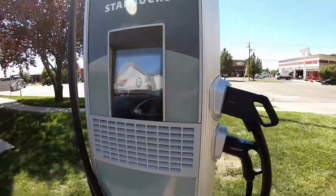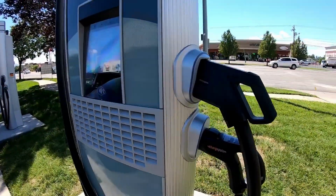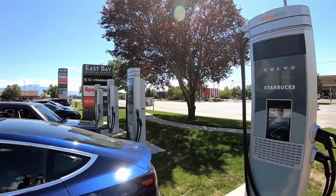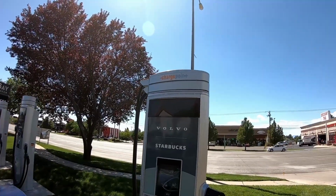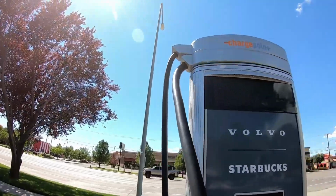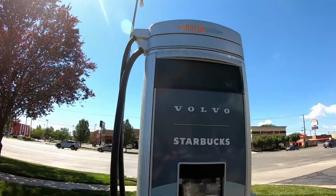They look stark there. Looks like they got a CHAdeMO on them and a CCS. And there's a total of 4 units here. These are ChargePoint units, as you can see at the very top. And they're kind of cool. These here actually swing out. So that's pretty darn cool here.